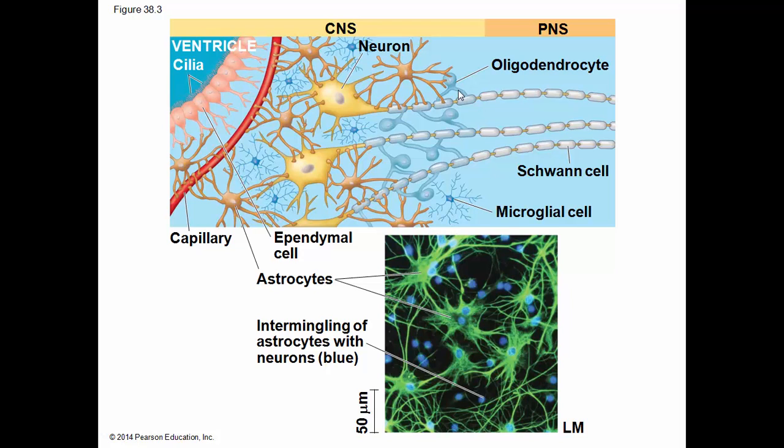When myelin gets damaged, as it does in, what is the name of that disease? Multiple sclerosis. Multiple sclerosis damages the myelin sheath that surrounds the axons. Then that can damage the function of the neurons.